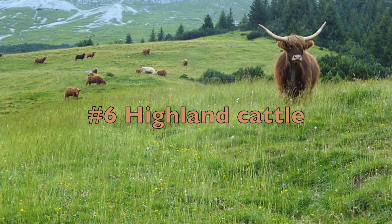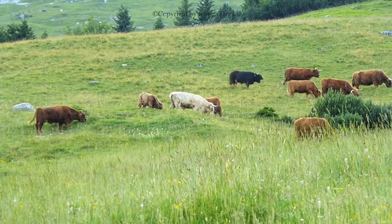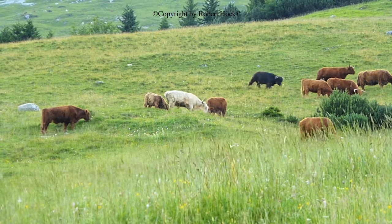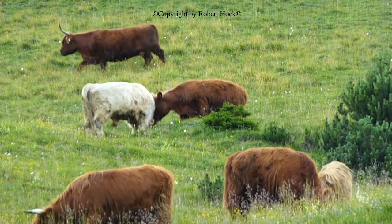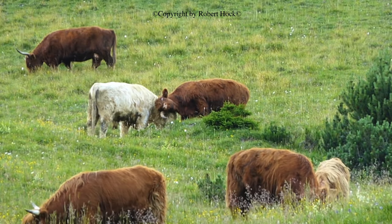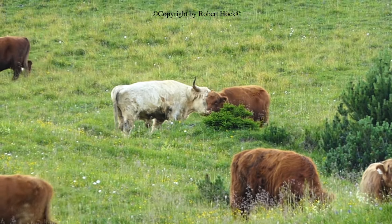There is no doubt, Highland cattle are impressive animals. This old Scottish cattle breed has many fans because of the prehistoric look. Long horns and a long hair coat are the main characteristics of these cattle, which are bred in many countries of the world now.